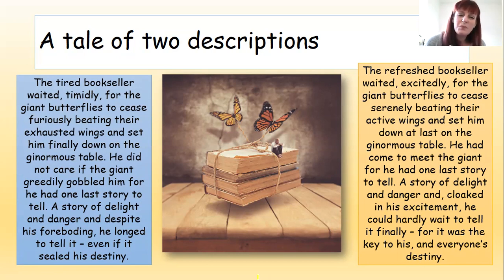Now, I changed that bit from he didn't care if the giant ate him to he'd come to meet the giant, because that suited what had gone before it, the fact that this guy is excited, he's clearly not under threat. So saying the giant was going to eat him, well, it wouldn't really work, would it? Okay. So changing those adverbs and tweaking those sentences, we've got a very similar story, but the orange one is a positive light one, and the blue one is a negative miserable one.